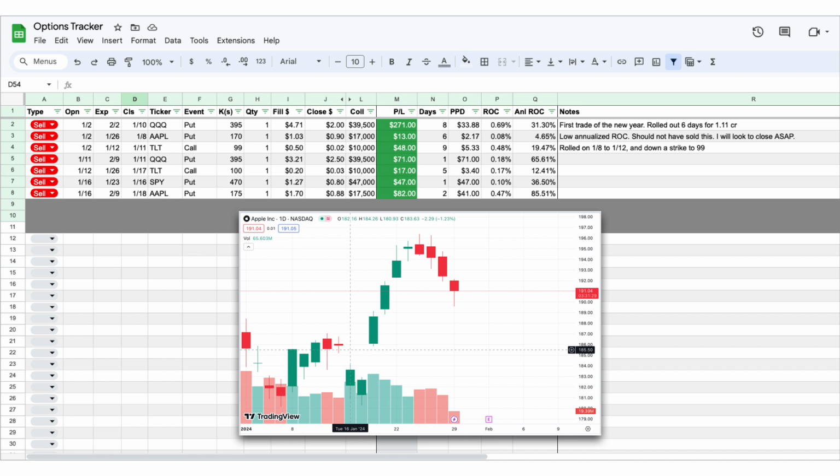I bought to close this option 2 days later for half of what I sold it for, and I made a quick profit of $82. And that is, get this, an 85.52% annualized return on capital. Don't I wish I could just do this trade over and over again?